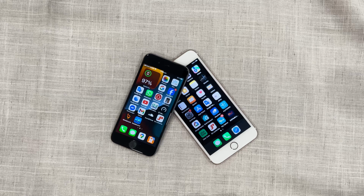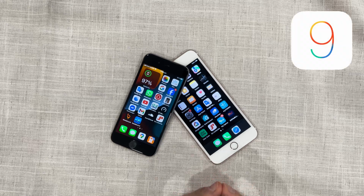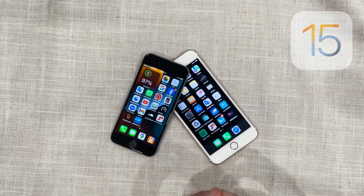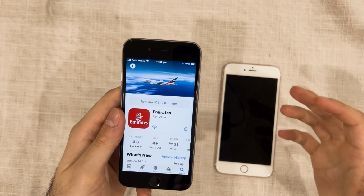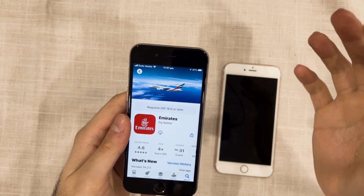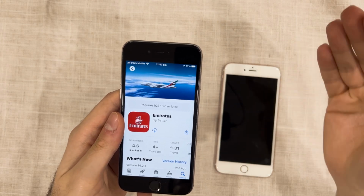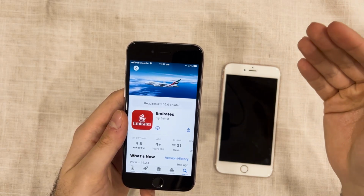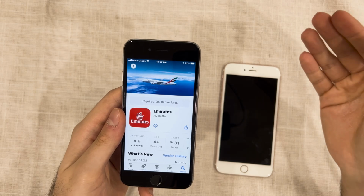Now, both of these phones originally shipped with iOS 9, but they are both running iOS 15.8.3 now, which is the latest supported iOS version for them. So this means that it's now obsolete, and both of these phones have stopped receiving important security updates. And some third-party apps are starting to require a higher version of iOS, but you can still use plenty of apps on iOS 15.8.3, whether they support iOS 15.8.3 or whether they allow you to download an older version of the app that is compatible with iOS 15.8.3.